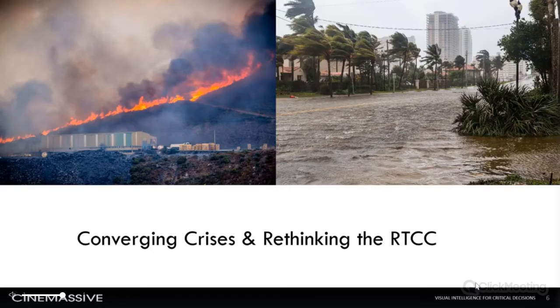As if fighting crime wasn't hard enough, weather-related response scenarios, from tropical storms in the east to wildfires in the west, and continued COVID intervention introduce new challenges, compete for resources, and broaden the role of law enforcement. So let's rethink the scenario that arises from multi-crisis response. To assess the capacity of modern RTCCs to adapt, we'll present a handful of key challenges and show how Cinemassive meets these from a proactive and reactive standpoint.